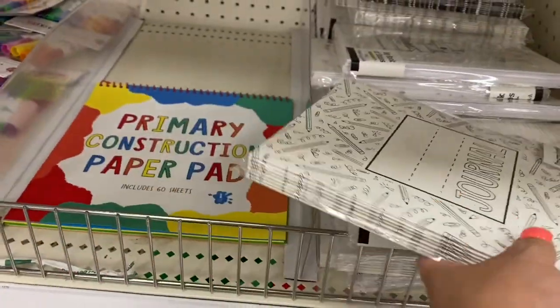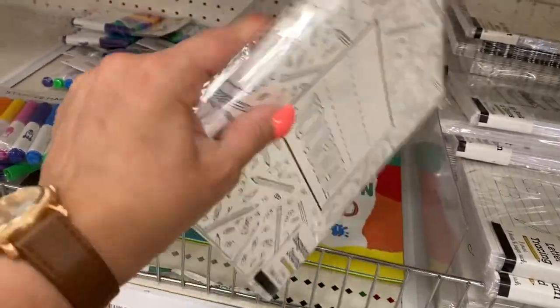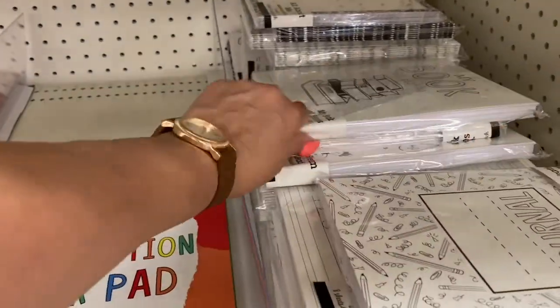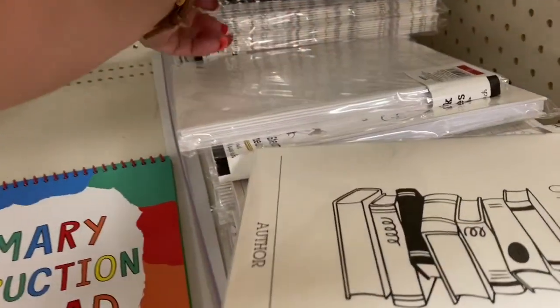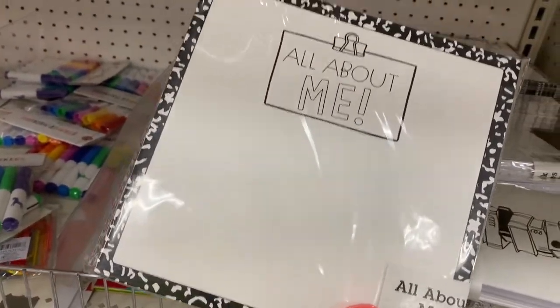And then you have these journals. Aren't these adorable? So look at that. I think for $3 you get 8 sheets and 8 pages. It says my book of stories. Okay, those are $3. And then you have this kind, all about me. Wow.